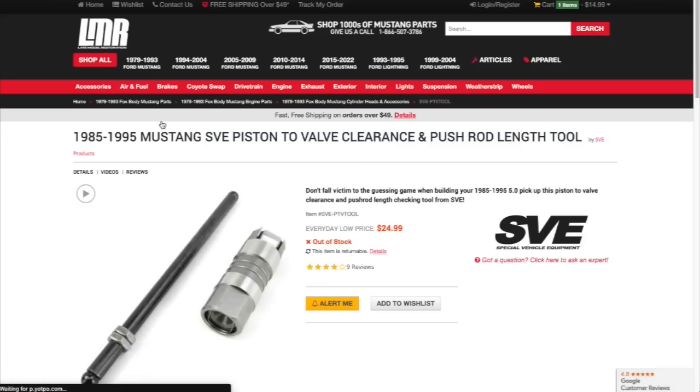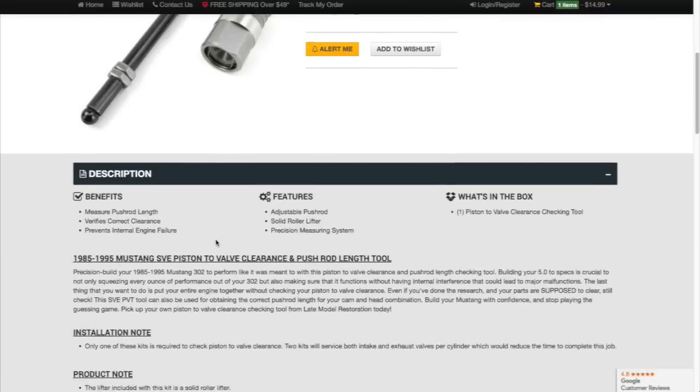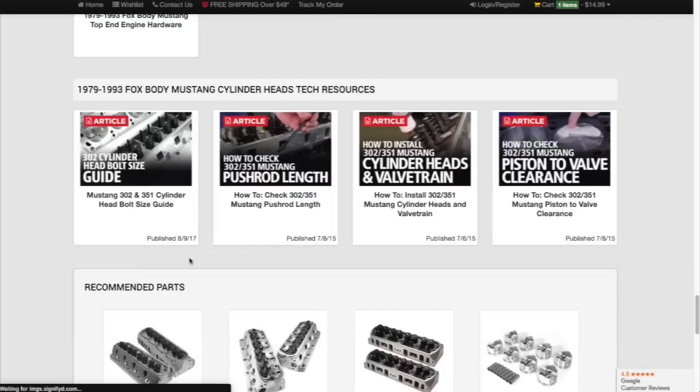So here's something that I didn't know. Well, they're out of stock, but I didn't know that they carried the piston and valve clearance checker. If you guys don't know, this thing does not move. This thing has been locked down in position, and this is what you need when you check your piston and valve clearance, this area right in here. You can make them yourself, but it's best just to buy it.